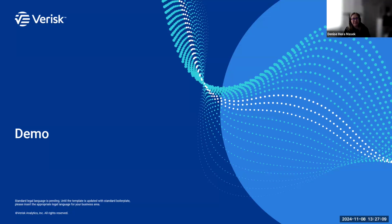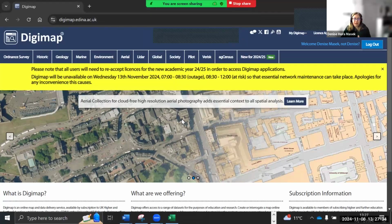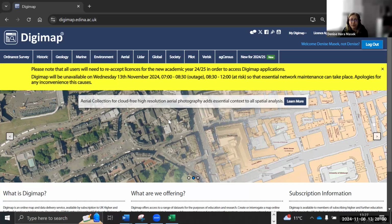Thank you, Jeremy, and thank you, Tom. I'm just going to show you the Digimap platform, so that you can see how Verisk sits on this platform. And yes, the data we have is still not up to date. We've got some new data from Verisk this month, and we are still processing it, and the data will be available for you as soon as it's processed, very shortly. Actually, we are going quite quick with that.